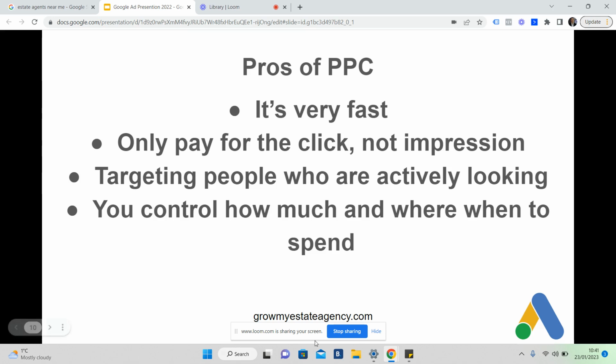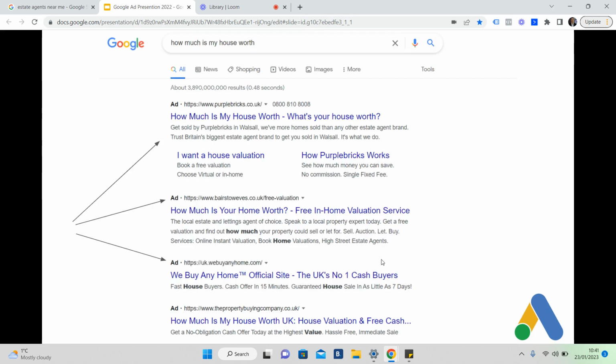If you've got any questions about this, boys and girls, I thought I'd just do this as the start of the year sort of thing. Even though what we do is pretty blatant, lots of people don't know what pay-per-click advertising is. It's these ads here that appear at the very top of Google, and they're very, very quick and very, very effective to do. So there's a couple of pros.